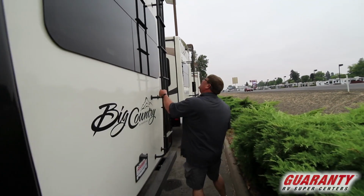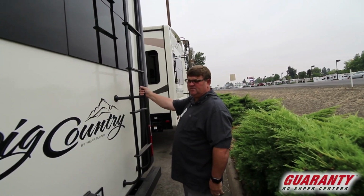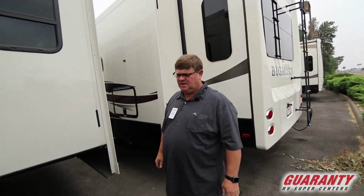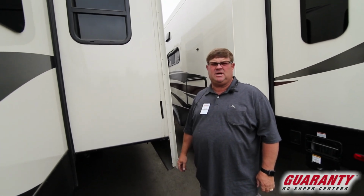So you've got your nice big heavy-duty ladder to get up on top of the roof to inspect the roof or any damage. So LED lights for your lights. But that's a very nice unit. So if you're looking for these are a true live-in type trailer.